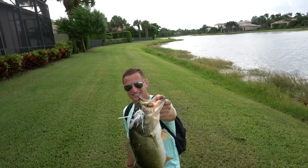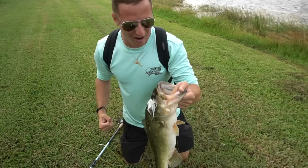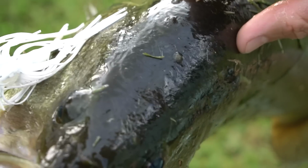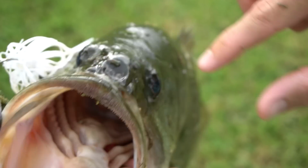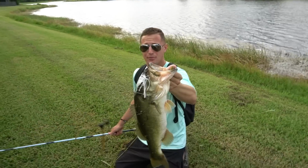That's a 6-pounder. Yeah. That's a 6-pounder. That's a good one. Yo. That's what I'm talking about, dude. Oh my God. Look at all these parasites. Boom, boom, boom, boom, boom, boom. Literally everywhere, all over this fish. That is a freaking toad. That's an absolute toad, guys.